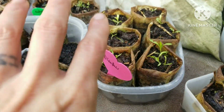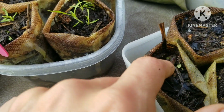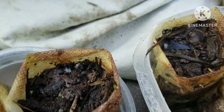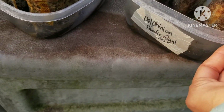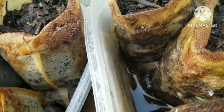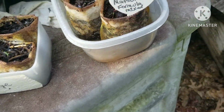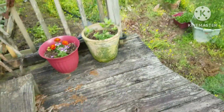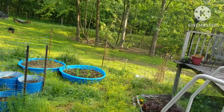Then we have Spooky Mix Dianthus, Sweet Italian Basil, and it does have some germination in there. Nothing for the garlic chives. Maybe the leprechaun gold columbines are starting to come up. What's this guy? Delphinium Giant Pacific Mix. I don't know if that's grass or delphinium. Sage, not sure. Aster, kind of. So, yeah, I'm gonna get more perennial and annual flower seeds for sure.